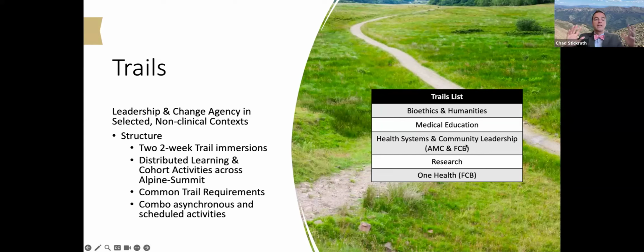Any student from any campus can take any of the trails, but many of the activities are located at wherever they are based. So again, students do 2 weeks in their 3rd year and 2 weeks in their 4th year of classroom-based learning, primarily panels, small group learning, reflective work, et cetera, during those 2-week experiences.